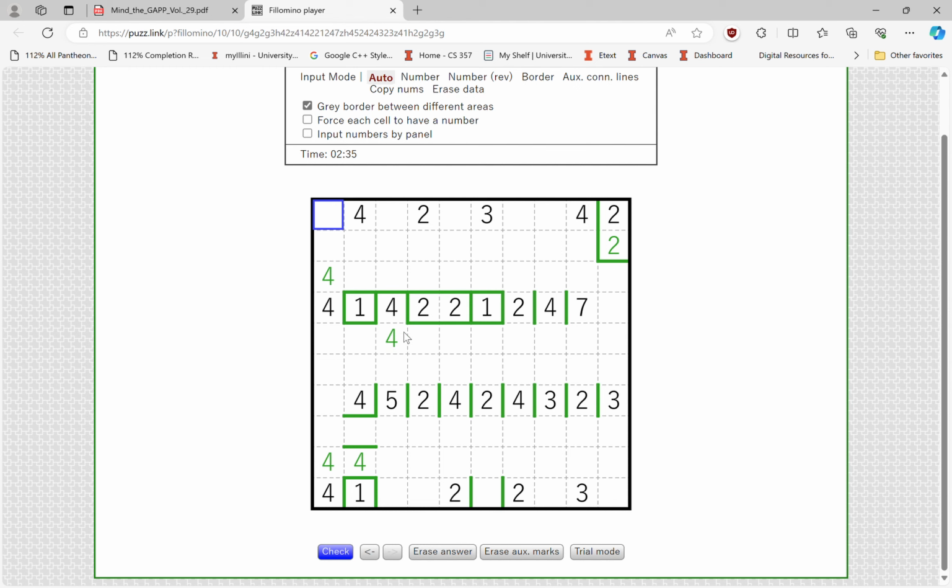And now if, let's see, if I were to block it from going that way, it would have to go like this, which breaks the other. Actually, it has to just go down and over, or down and across like this. Either way, it breaks this 4 completely. So this one must go over once.